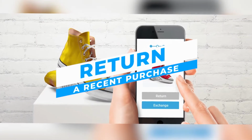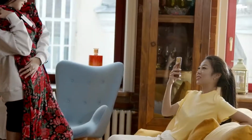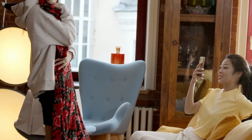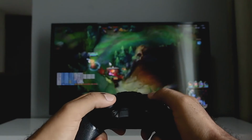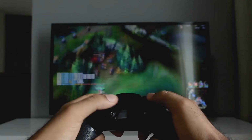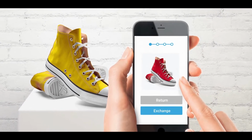3. Return a recent purchase. If you splurged recently and the item is in good shape, returning it will put some cash back in your pocket. Maybe it's a new top you haven't worn yet, or maybe it's a new video game you haven't played. Either way, the money you spend on something you may not need can be returned in order to be used on something that is more pressing.